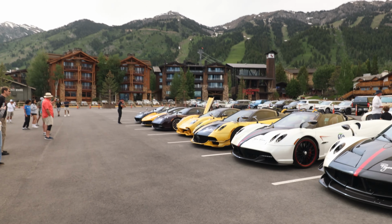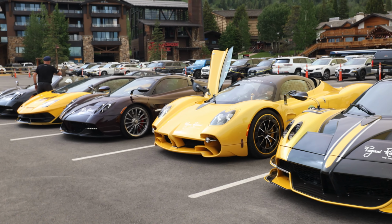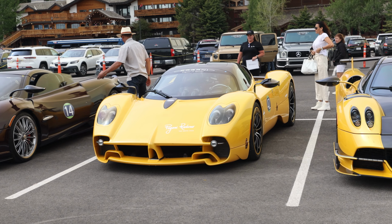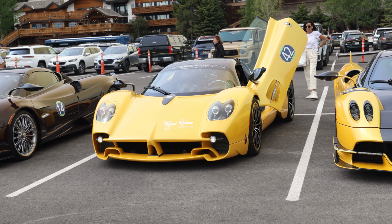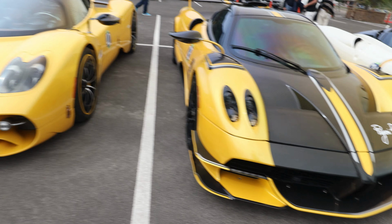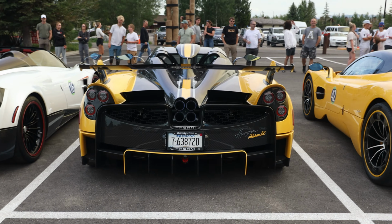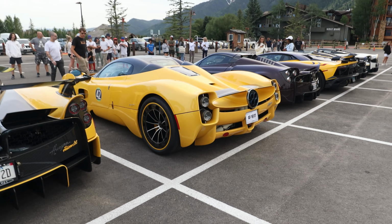Pagani Utopia just showed up, so let's go look at this. Yeah, this doesn't look too bad in person though, especially compared to this, but I'd rather have this for sure compared to that. Comparing the back ends too. I don't know, this just looks so much better than that car.